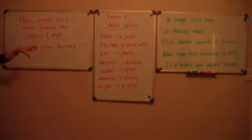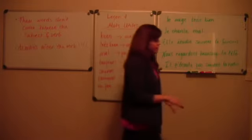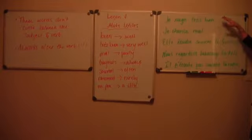These words never come between the subject and the verb in French. In English, sometimes they do, but never in French. They always come after the verb. So let's look at a few sentences and pay close attention to the last one.